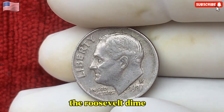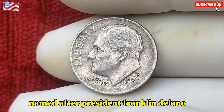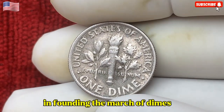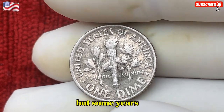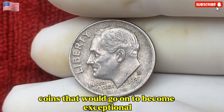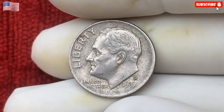You see, the Roosevelt dime has been a part of American pockets and purses since 1946. Named after President Franklin Delano Roosevelt in honor of his leadership and his role in founding the March of Dimes, this coin replaced the Mercury Dime and became an icon of American currency. But some years, like 1987, produced coins that would go on to become exceptional. Not just because of their design, but because of how rare certain mint versions and error coins have become.